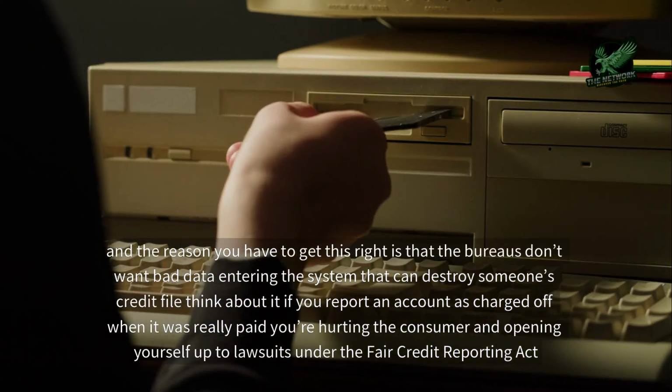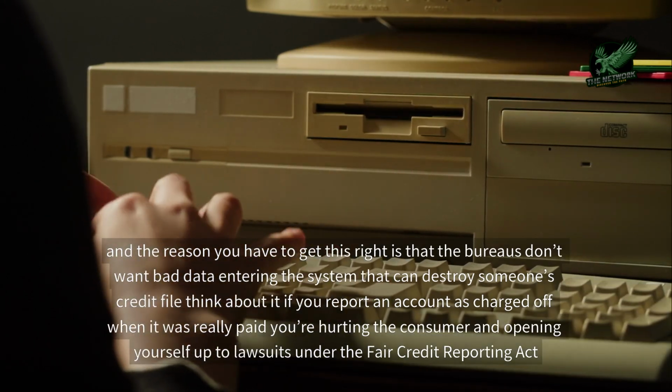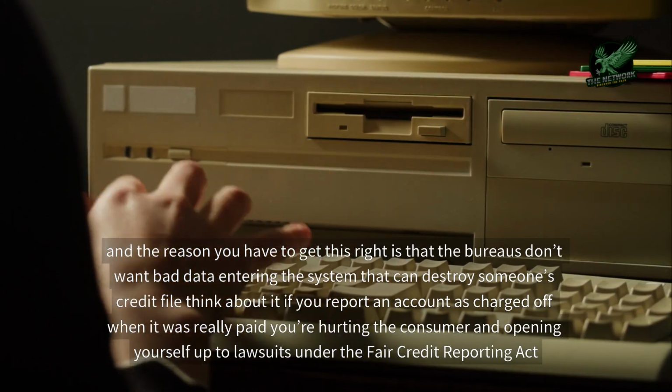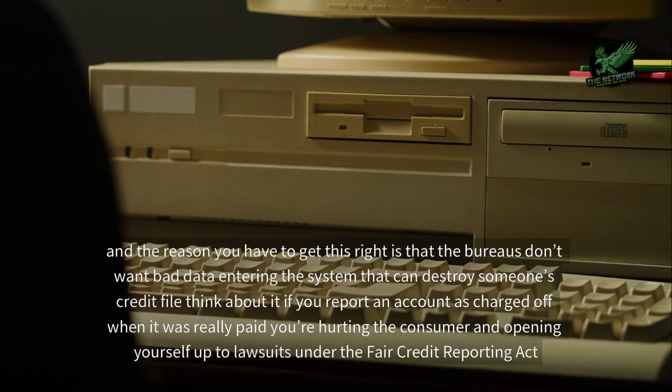And the reason you have to get this right is that the bureaus don't want bad data entering the system that can destroy someone's credit file. Think about it. If you report an account as charged off when it was really paid, you're hurting the consumer and opening yourself up to lawsuits under the Fair Credit Reporting Act.